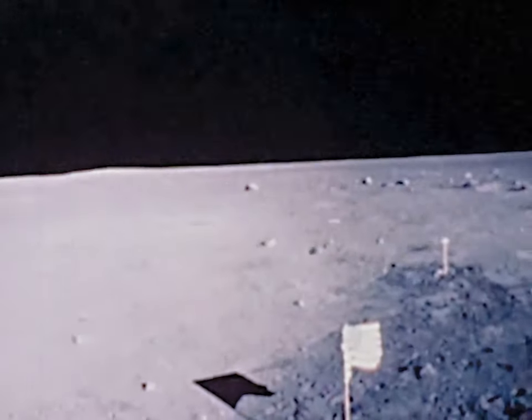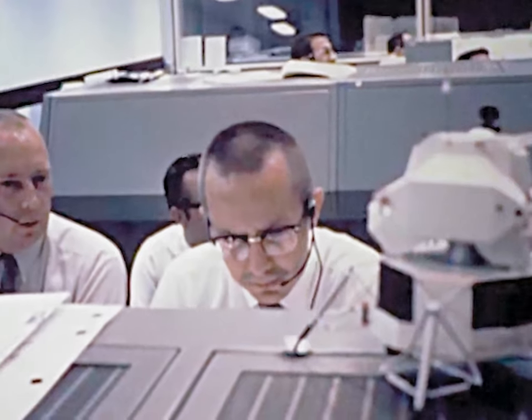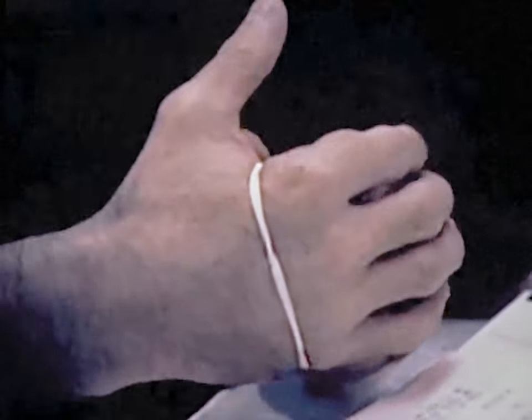Okay, master arm on. Guidance reports both navigation systems on Eagle are looking good. 50 blanks. Fine. 8, 7, 6, 5, port stage, engine arm ascent, proceed.